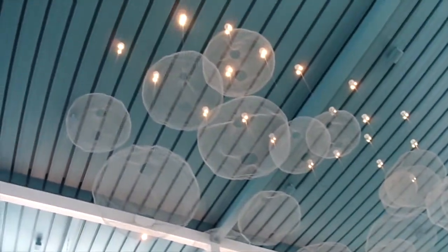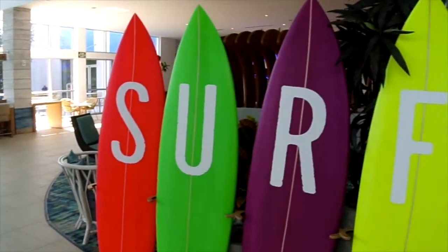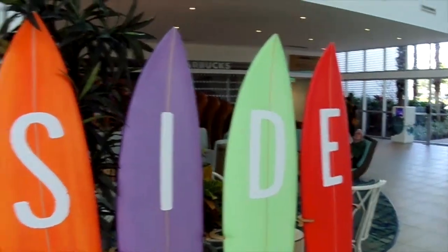I like all the stuff they put in here. It's pretty cool. Yeah, man, they got seats right here. And here's the surfboard. It just says Surfside on it, which is pretty cool. We're actually staying here for 3 days.